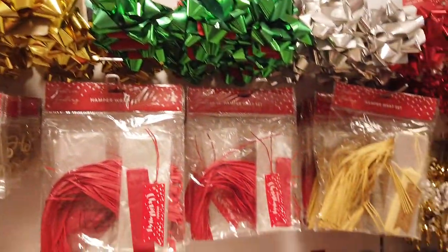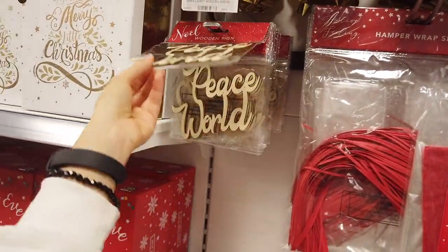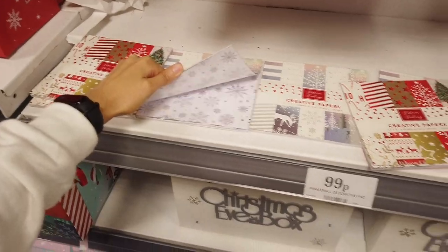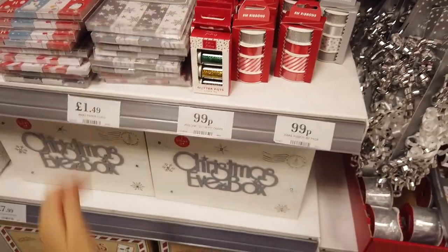All of the bows. These are part of the hamper sets if you want to add some. These they have in every year, 79p. And then we've got these. If you're into crafts, 99p for them. Paper chain decorations. We've got glitter parts and ribbon.